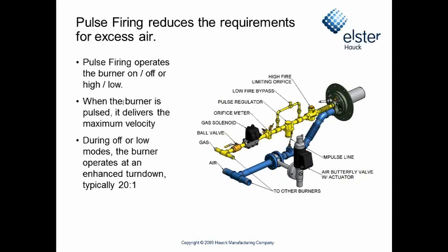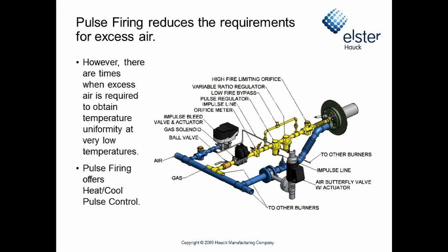Again, with pulse fire, when the burner is pulsed on, you're getting maximum velocity. During the off or low modes, you're not allowing this excess air, this excess load, into the furnace, so you're increasing the uniformity of your furnace. Pulse firing reduces the requirements for excess air.